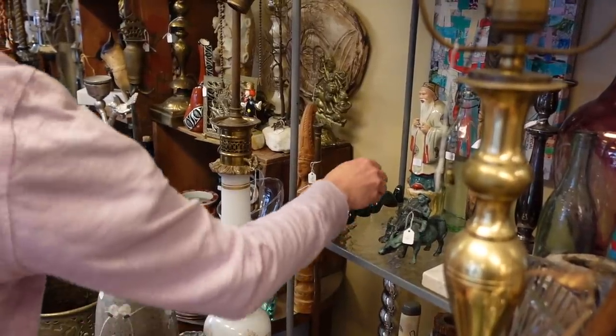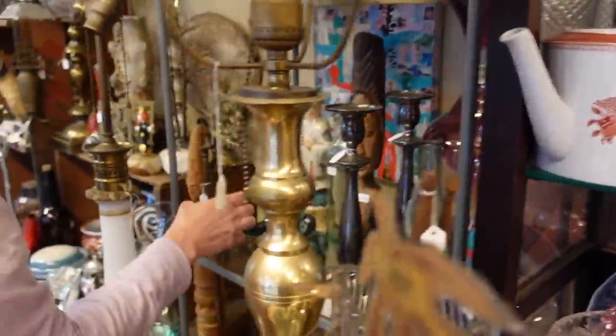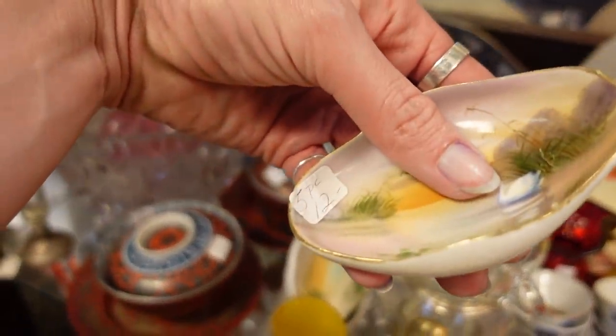I've been to Loch Ness. Have you? Yes, I did not see the monster, though. Oh, neither did I. It was really disappointing. I came all this way, and I didn't even see it. $6. It's very specific, though. I think I'm going to buy these. 5 pieces for 12.